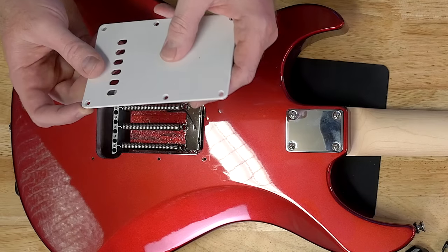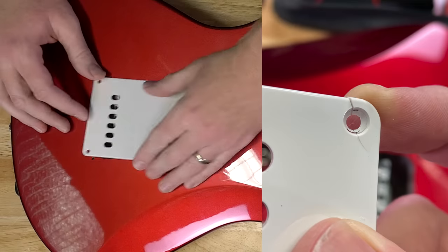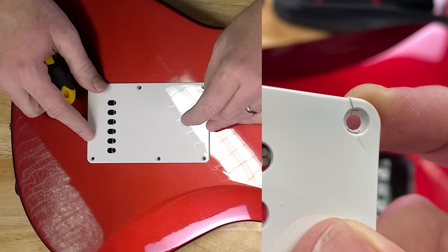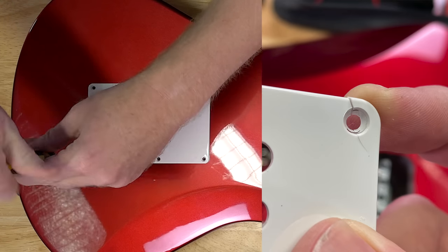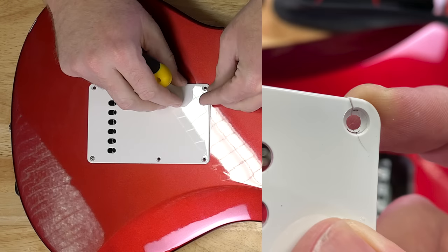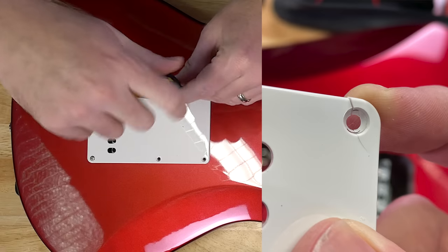Too bad about that crack. It's not the sort of thing that I would return a guitar over, but it is a little bit of a bummer to have a crack in your plastics like that. It's just because someone got a little bit too aggressive tightening down the screws when they put this together. Eventually that'll crack all the way.